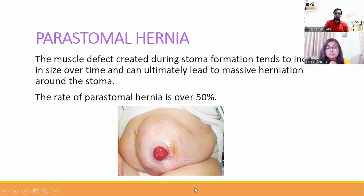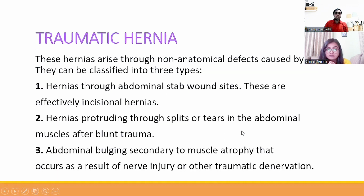So you can see in this picture that red thing is a stoma which was created, and the abdominal content you can see is basically ileum or something which was there, and around it is a protrusion of the abdominal contents. That's the parastomal hernia. Then what we have is the incisional hernia.